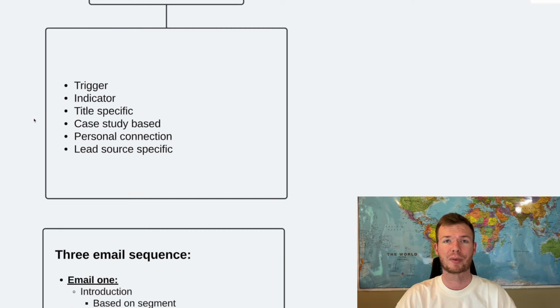Next we have title specific. Title specific is a great campaign if you're targeting very large organizations, normally hundreds, thousands, or tens of thousands of employees. And this is where we reach out to different titles with different copy, because maybe we have a software product or a service and it has 10 or 20 use cases, but not all of those use cases will matter to every person in a company. So we're gonna have slightly different messaging to different titles.